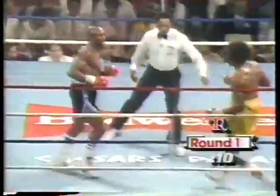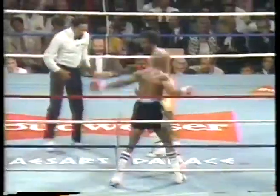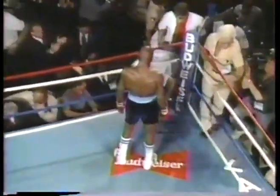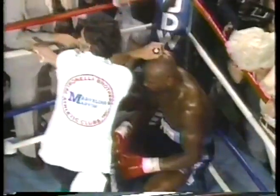Hagler bloody. A tremendous, sensational first round as Hearns gets hurt. Hearns got stunned. Hagler was stunned early in the round. Great first round. Wow. Incredible. Perhaps one of the best in middleweight history. That was an entire fight encompassed in 3 minutes.